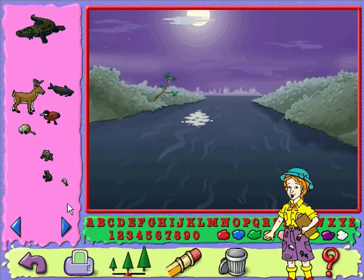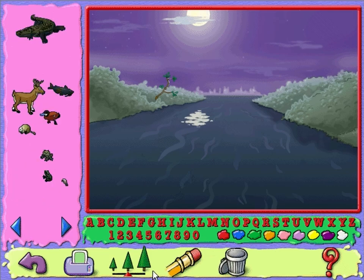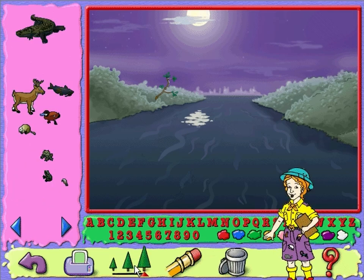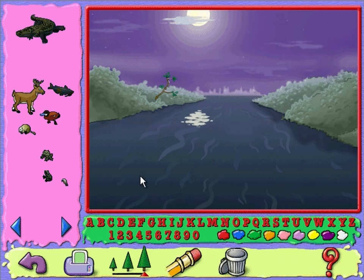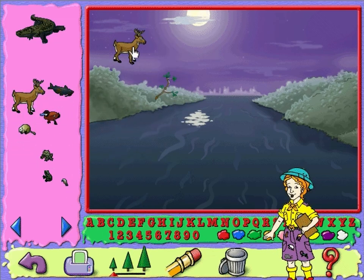Want some animals to put in your habitat? First, you have to go back into the wild and find some. Click on an animal out there, and it shows up in here. Let me tell you so you're in the know. Use that tool to make the stickers grow. Use that tool. It'll make the sticker small.